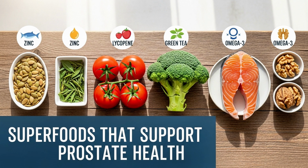2. Superfoods that support the prostate. Certain foods go above and beyond in protecting the prostate. Let's look at the top contenders. Tomatoes, rich in lycopene, an antioxidant linked to lower risk of prostate enlargement and cancer. Cooked tomatoes, like in sauce or soup, increase lycopene absorption. Green pumpkin seeds, packed with zinc, which support prostate function and testosterone levels. A handful a day can help reduce urinary symptoms.